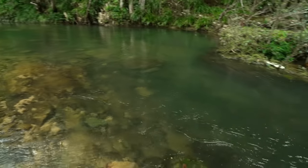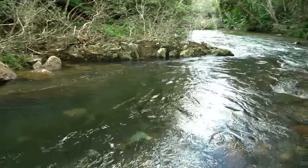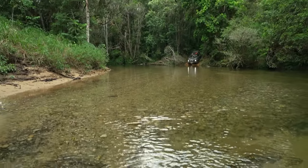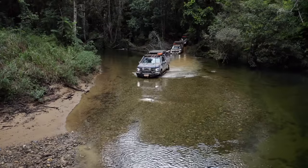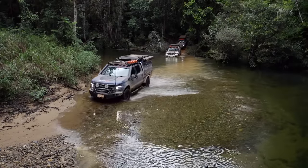According to my map, we should be descending down into another creek crossing. Yeah, that's right, I can see it here now. Another nice little rainforest creek by the looks of it. Another cool little creek. Yeah, you gotta love these rainforest creeks. Pretty specky. Wow, and this one's a totally different creek altogether to that other one we went through.